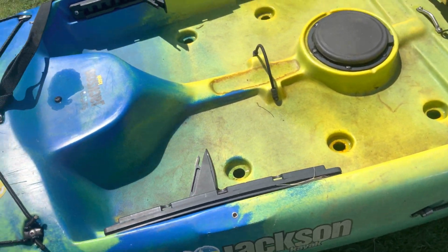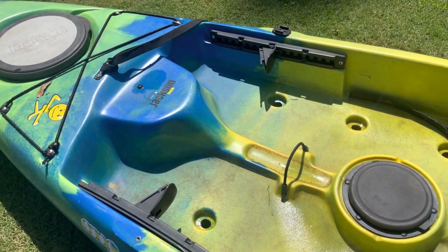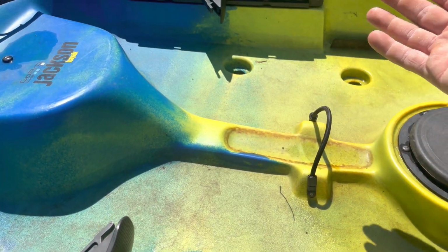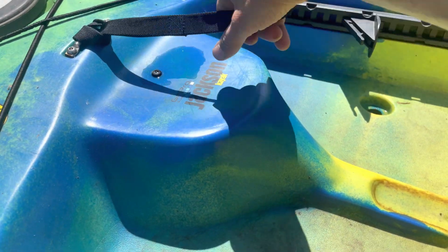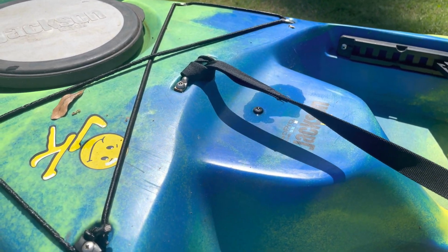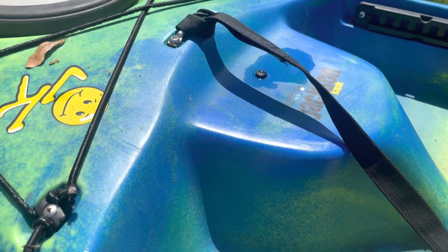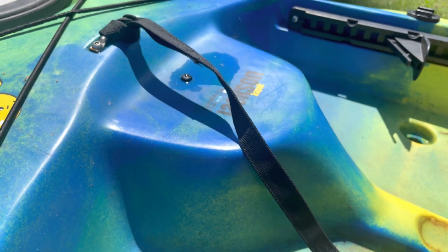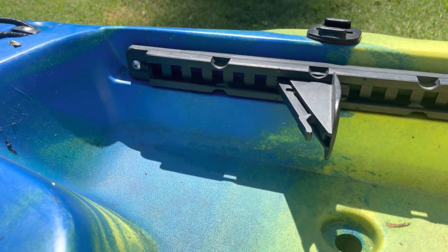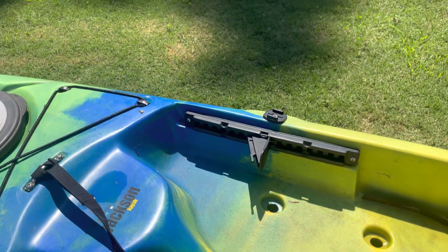So up front, we've got our front footwell, which is where we can stand and fish. We've got a bungee here to hold a water bottle; it's designed around Nalgene bottles, but it'll hold just about any type of big water bottle. We've got a stand assist strap right here, which works really well. Mine didn't have one when I got it, so I replaced it with one from Rogue Fishing. We've got adjustable foot pegs right here, so if you're shorter, you can adjust them, and if you're taller, you can move them back.